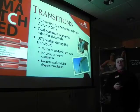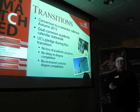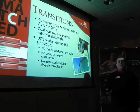The university actually hired 22 new academic advisors this past fall to essentially help students through that process of getting ready to graduate. As long as your students work with their academic advisor throughout that time, there should be no problem with that transition.